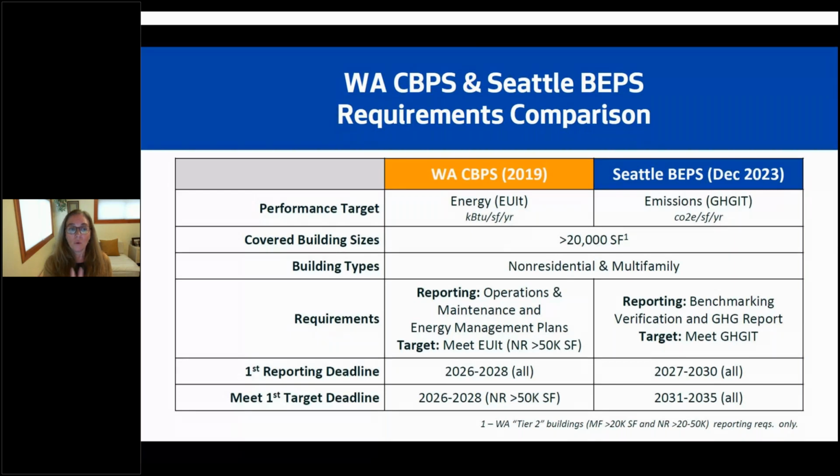Okay, so now this presentation is primarily about Seattle BEPS, but we get a ton of questions, totally understandable, about how this policy aligns or not with the state standards. So here's a quick 2-slide overview. For performance targets, we've got a state standard with energy. We are working on emissions. That is because we need to have emissions targets within Seattle to meet the actual climate action goals here. We are using the same covered building sizes and the same building types of non-residential and multifamily, but just remember that for the state standards, the tier 2 buildings, which are the smaller commercial, less than 50,000 square feet, and multifamily, at this point only have the reporting requirements.